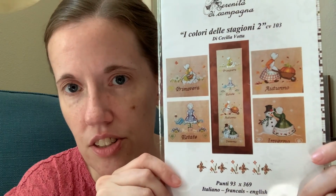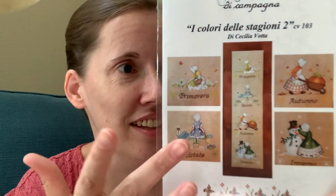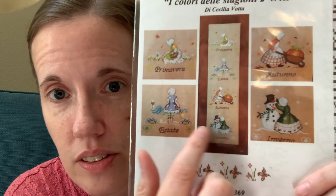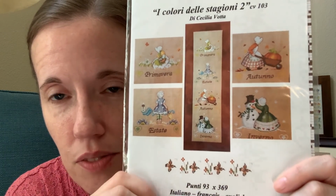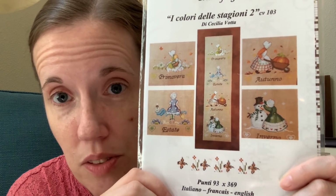I think it's called Colors of the Seasons in English. It's an Italian designer, so everything is in Italian. But look at these sweet little girls in their cute little dresses for each of the seasons. Oh, love this. Gonna have to start this pretty soon too. I'm a sucker for seasonal stuff, so these are for a seasonal piece. Yep, super pretty. Love that one.